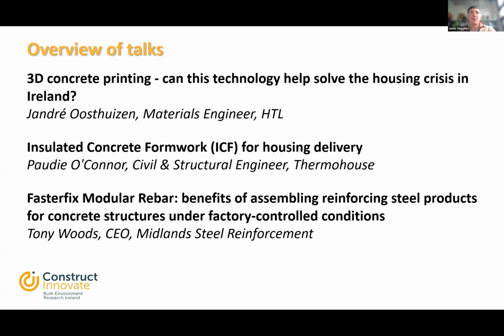We have Paudie O'Connor, a civil and structural engineer at Thermohouse, and they supply Insulated Concrete Formwork for housing delivery and also deliver housing themselves using their own technology. And then we have Tony Woods, the CEO of Midland Steel Reinforcement, with a product called Fasterfix Modular Rebar. He's going to talk about the benefits of assembling reinforced steel products for concrete structures under factory controlled conditions.